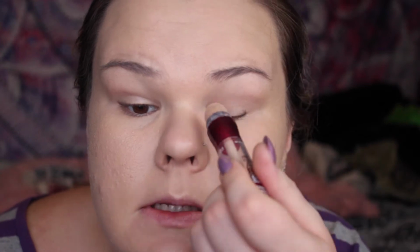For eyeshadow, I don't do primer. I just do concealer, and I kind of just pick whatever concealer I see first. So this is my Maybelline one, and I'm just going to apply it all over my eyelid. The eyeshadow is super simple today. Just chill.